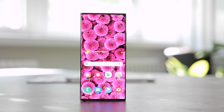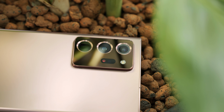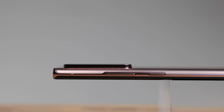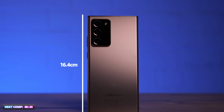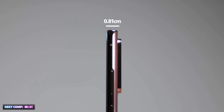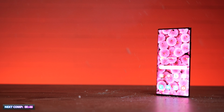Samsung uses a very elegant matte finish for its Galaxy Note 20 Ultra. The triple camera system is well positioned on the upper left corner on the back of the phone. Unfortunately, like the S20 series, the camera bump sticks out a lot. The smartphone weighs 208 grams, it's roughly 16.48 cm long, 7.72 cm wide and 0.81 cm deep. It has a USB-C connector. The IP68 rating makes it also water and dust resistant.